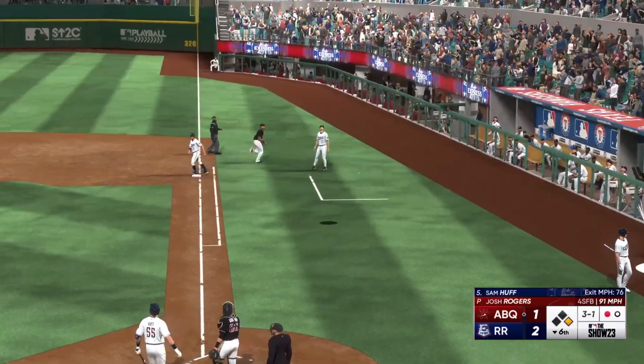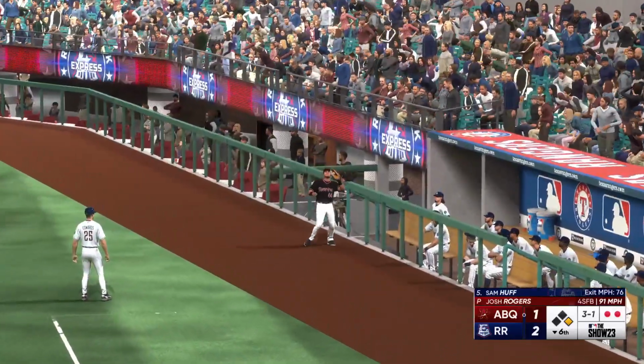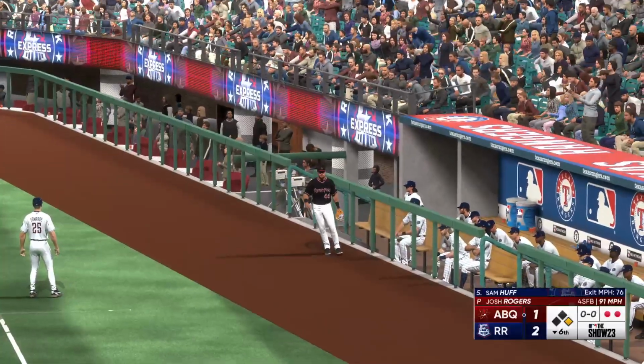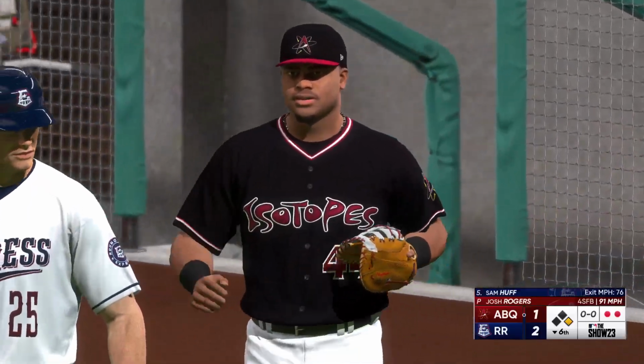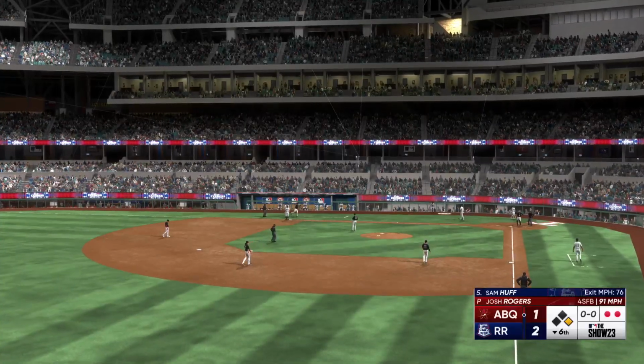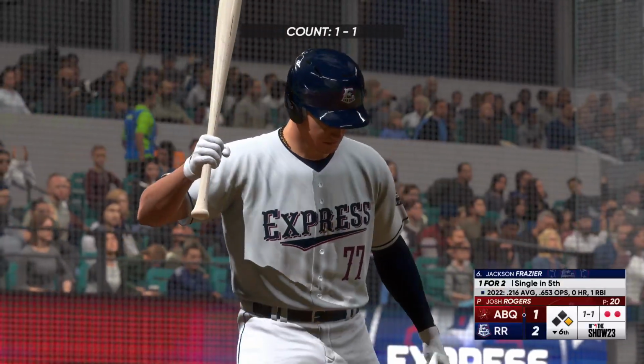And a pop-up, right side, foul territory. Hauls it in for the out. Now batting, the left fielder, Jackson Frazier.